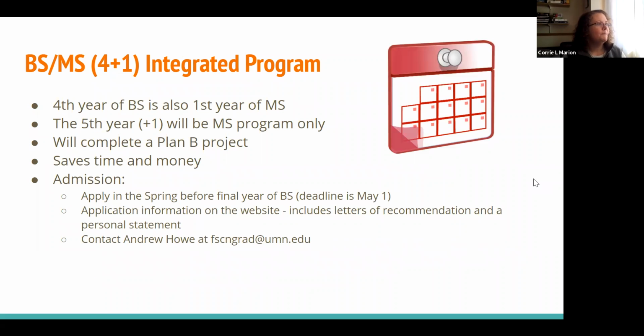And then the BS-MS integrated program, so the 4+1, what that means is in the 4th year of your bachelor's degree, you are also doing the 1st year of your master's. And so you're taking coursework in both. And then that 5th year, the +1, you would be solely a master's student and just doing the master's coursework and finishing up your project. You will do a Plan B project in the 4+1.